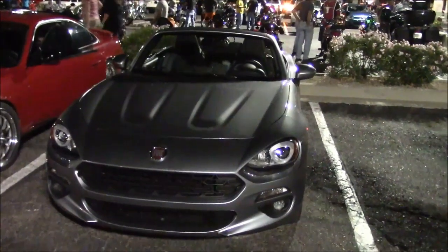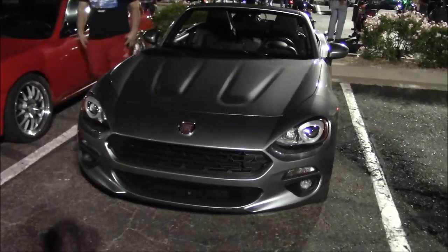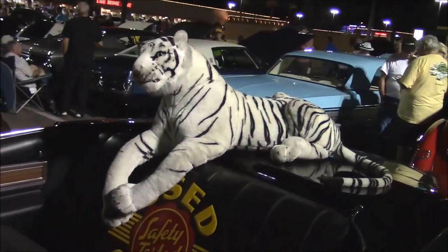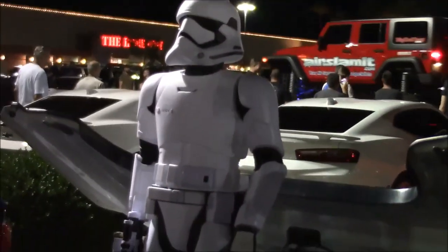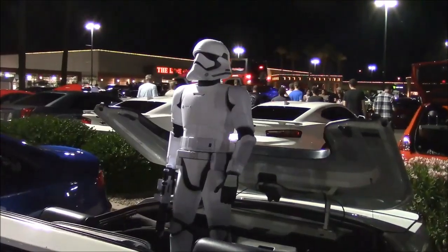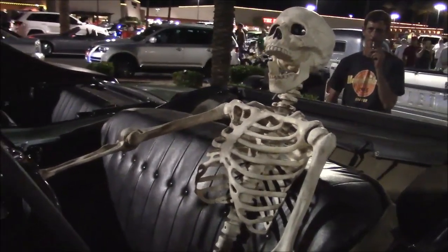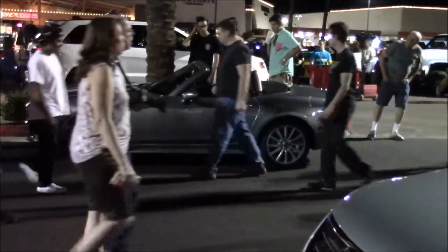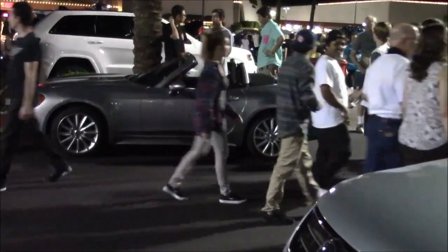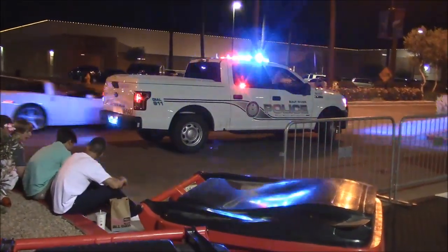Well, we're at the local car show, so we'll see if my little Fiat gets any attention. Poor little Fiat just isn't getting the attention it deserves. Uh-oh, they found out I'm here. Time to split.